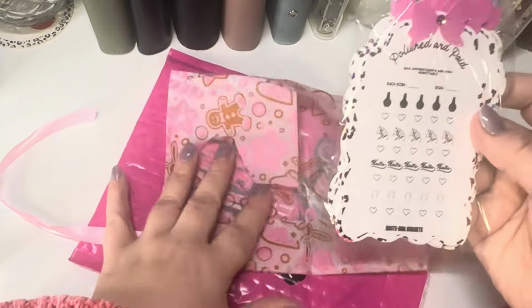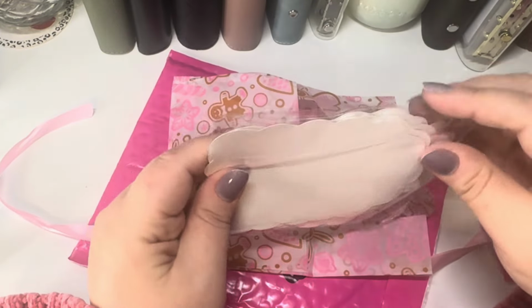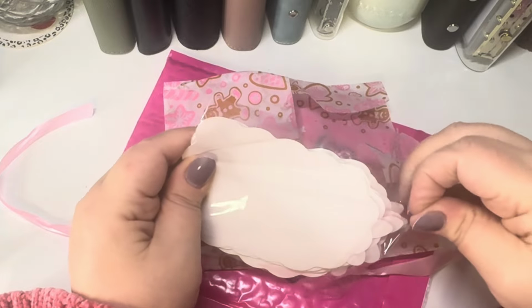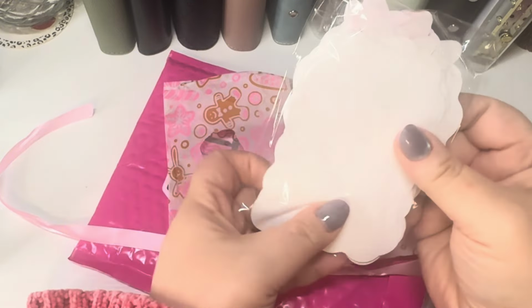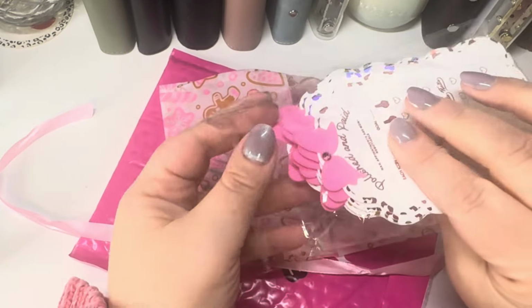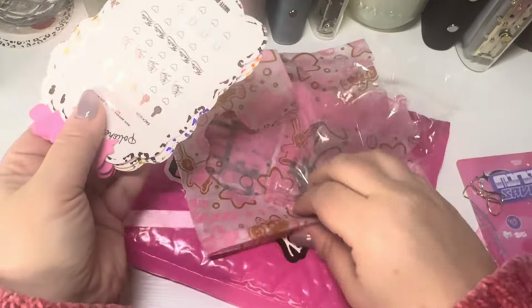These look even better than they did online. So she had this flash sale that I literally just couldn't avoid. So I grabbed doubles of a few of these because I am going to use them as gifts.